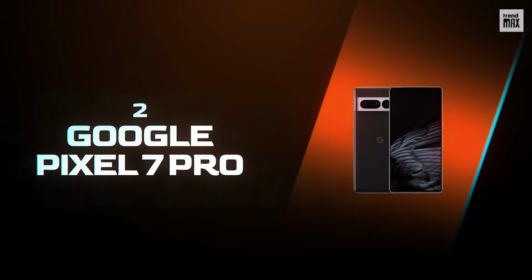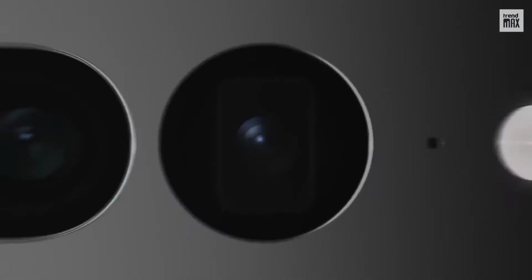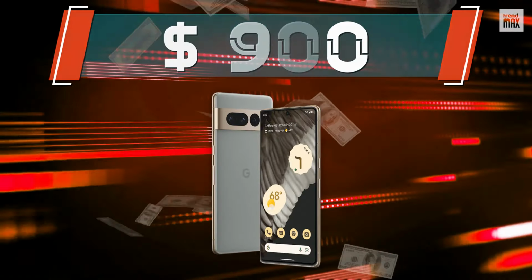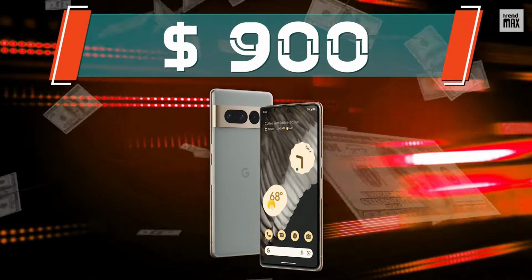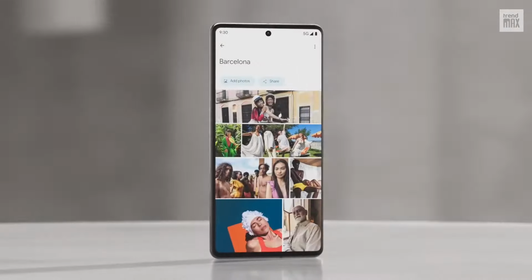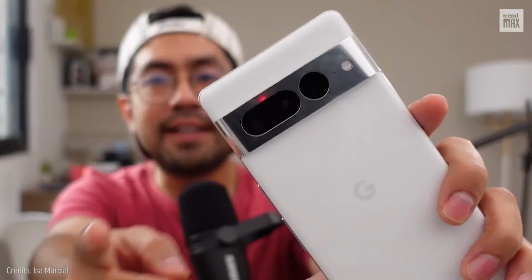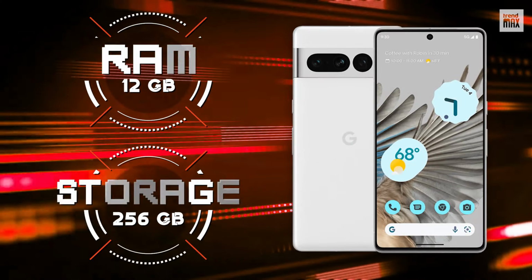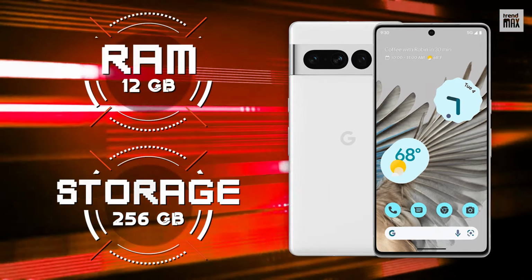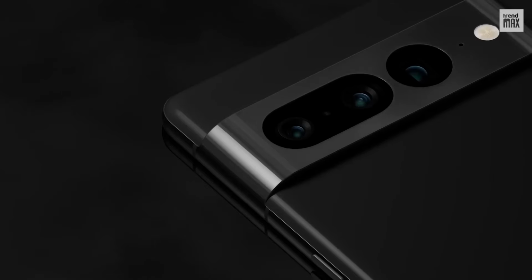Number 2. Google Pixel 7 Pro. Let's get to the point. The superiority of this phone compared to the iPhone 14 Pro is evident, and it's priced at $900, meaning it's cheaper. Its processor is a Google Tensor G2, with the Android 13 operating system and a Titan M2 coprocessor. Do you see how great it is? Additionally, it has 12 GB of RAM and up to 256 GB of storage, where perhaps your whole house may not fit, but your room certainly will. More than enough.